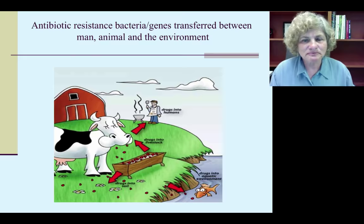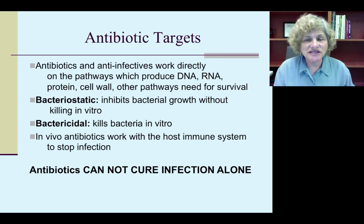Antibiotics and anti-infectives work directly on the pathways which produce DNA, RNA, proteins, cell walls, and other pathways needed for survival and growth. Antibiotics are broken into two groups. Bacteriostatic antibiotics inhibit bacterial growth without killing in vitro. If you remove the drug, the bacteria are able to grow. In contrast, bactericidal drugs kill the organism in the laboratory, and if you remove the drug, the bacteria are not able to regrow. However, in vivo, antibiotics work in concert with the human immune system or the animal immune system. Antibiotics cannot cure infections without the immune system of the host.